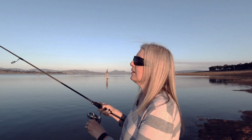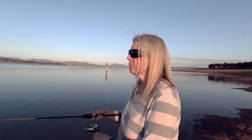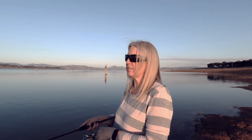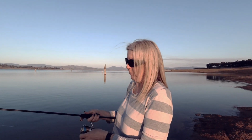Hit. Am I on? So just walking along the bank here looking for some deeper water. There's some really shallow stuff, but I've just found a spot that seems to go out and then drop off, and I've had a couple of hits there, so there's obviously fish swimming along that little drop off, which is nice.